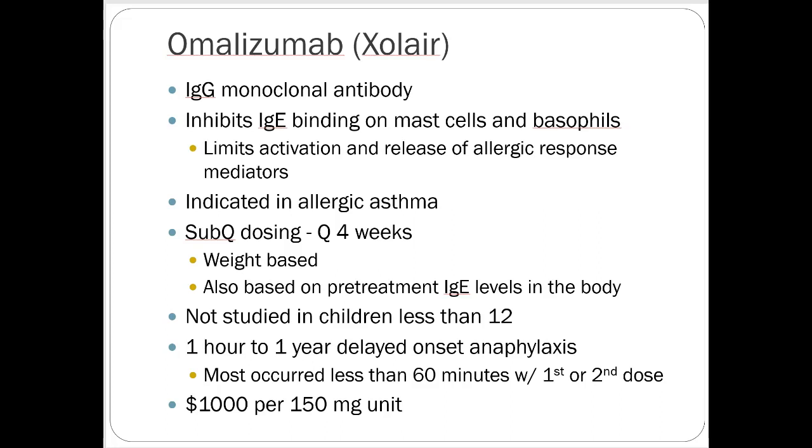And it's got a risk of delayed onset anaphylaxis, which could be anywhere from within 1 hour of taking the medication to up to a year of taking it. Most reactions occur within 60 minutes of the first or second dose, but there's still that risk that you can have a sudden anaphylactic reaction after you've been taking it for your 6th dose, and 30 minutes into it you start to have an anaphylactic reaction. It is possible. It's expensive, but it is an option for patients with really poorly controlled allergic response-related asthma.